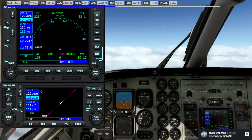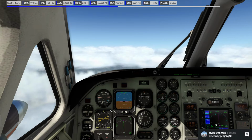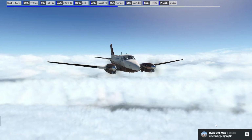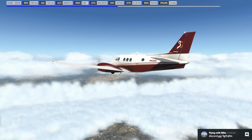Got a VOR 294. Let's tune it in down at Bettles, 1600. And it's telling us that, because I actually have it tuned in. But again, folks, that's why I like the 530 over the 430. A lot more information readily available for us. So anyway, it is what it is. And we will continue on our way. Kind of try to give you the best view possible if this cloud layer subsides.